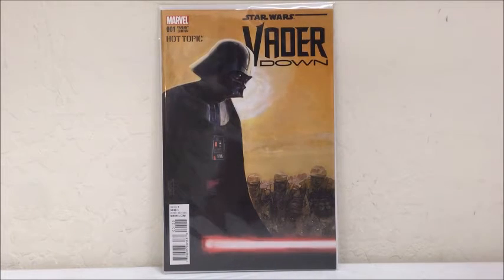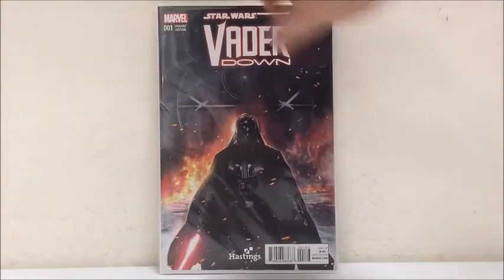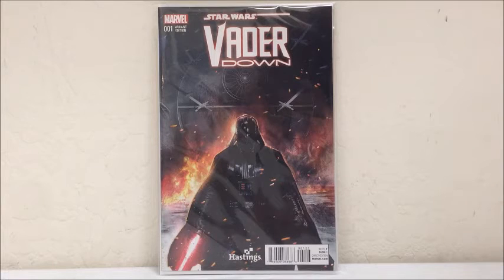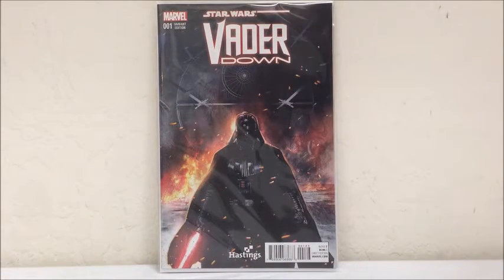So I also got some Hastings variants. I picked up the Vader Down Hastings variant. If you're not reading the Vader Down storyline with the Star Wars, it's a great place to jump on. It's in like part 4 right now of 6, so it wouldn't be too hard to chase it down and read. It's a great read. Actually, all the Star Wars stuff that's come out has been pretty awesome so far.